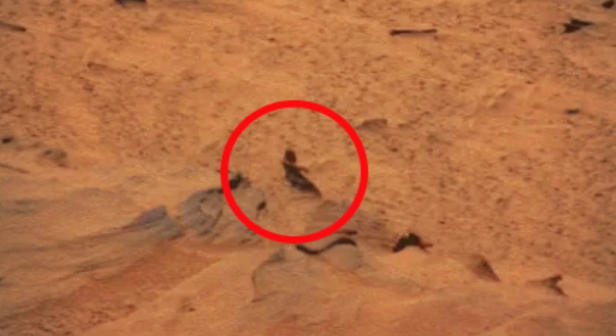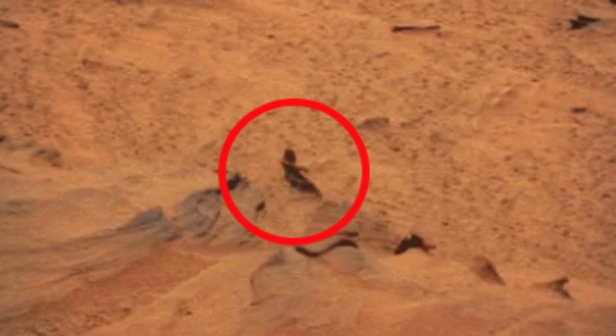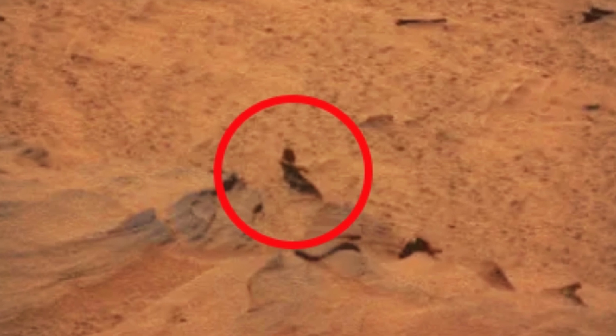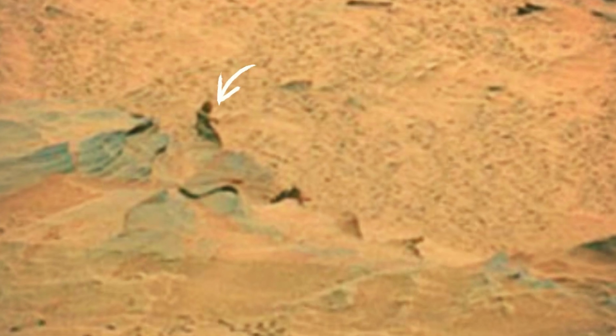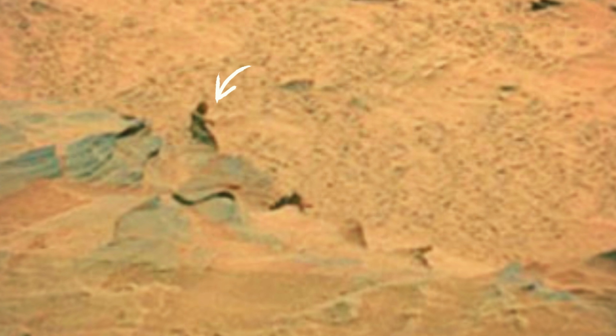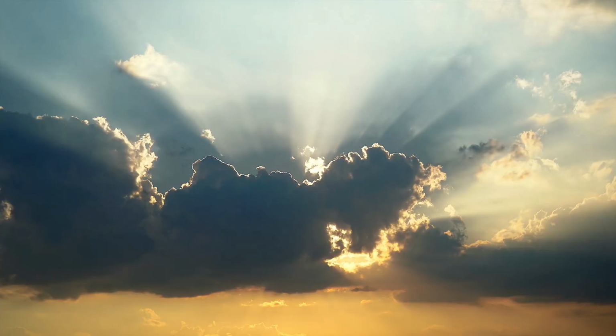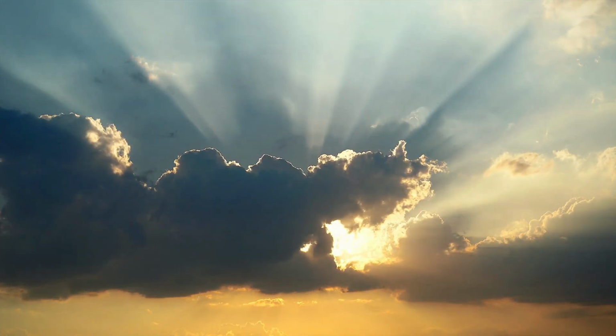If you look at the figure in the photo from far away, there seems to be a tall, dark shape with what could be arms and legs. But when you zoom in and use the Spirit rover's measurements, that Bigfoot is only a couple of inches tall. The way the light and shadows hit it makes it look bigger and a lot more detailed than it is. It's a classic case of pareidolia. That's the tendency for our brains to make patterns and familiar shapes out of random stuff. You see that with clouds all the time, right?